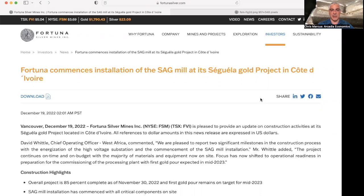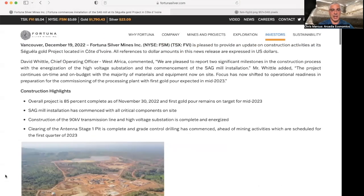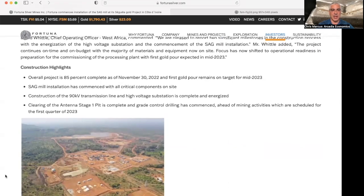And now the majority of the materials and equipment are on site. So getting a lot closer to having things up and running and still remaining on track for first gold pour in mid-2023. Taking a look at some of the construction highlights.